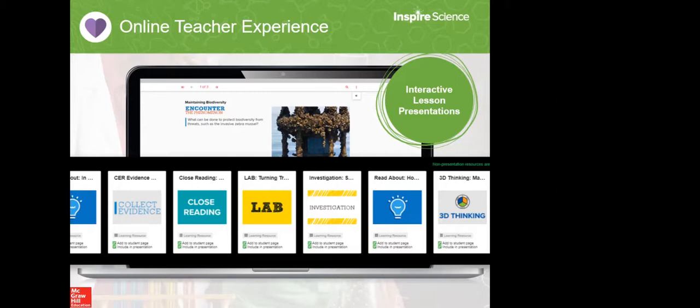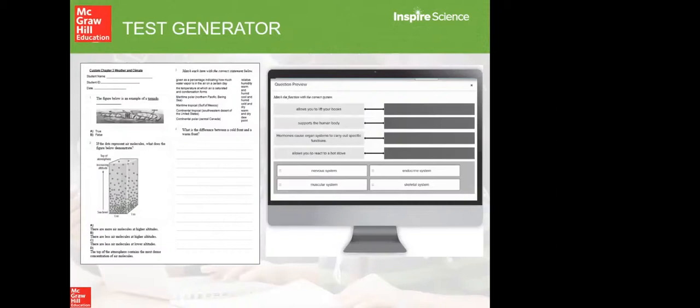What about students that miss class or are at home sick, or if they're still in remote learning situations? How about customizing the lesson to be exactly what you want students to experience and have them experience that on their device anytime, anywhere? So you may not want to use this lab, and maybe you don't want to use this reading. Get them out of the presentation and have students only see what you want them to see.